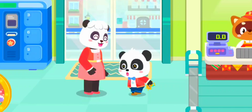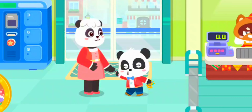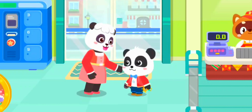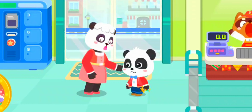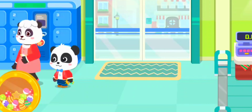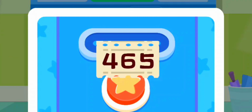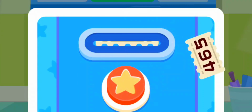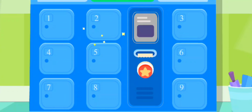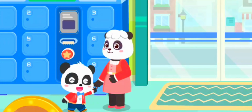I have to do the grocery shopping today. Kiki, could you help me? No problem. You can count on me. Toys should be put in the locker first and can't be taken to the supermarket. Let's shop at the supermarket.